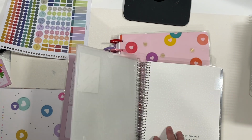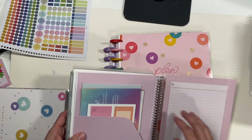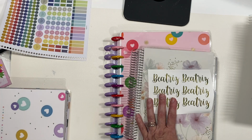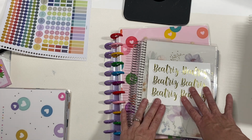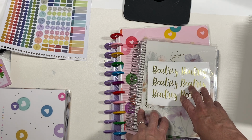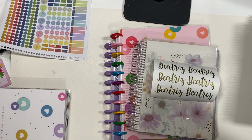And I did add these tabbed plastic files. I don't know what to call them, but they're perfect to add pictures and stuff. I also cut out my name multiple times so that I could use it to title my planners. I don't know why I don't like to write my name in the planners, but I rarely put my name in planners because for the most part, they don't leave my house.